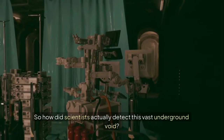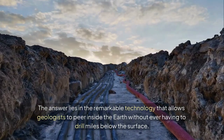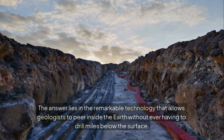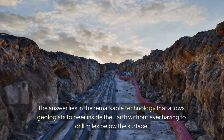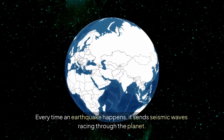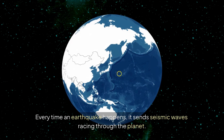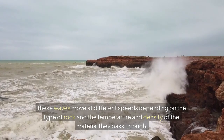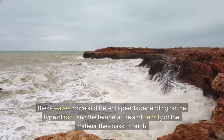So how did scientists actually detect this vast underground void? The answer lies in the remarkable technology that allows geologists to peer inside the Earth without ever having to drill miles below the surface. Every time an earthquake happens, it sends seismic waves racing through the planet. These waves move at different speeds depending on the type of rock and the temperature and density of the material they pass through.